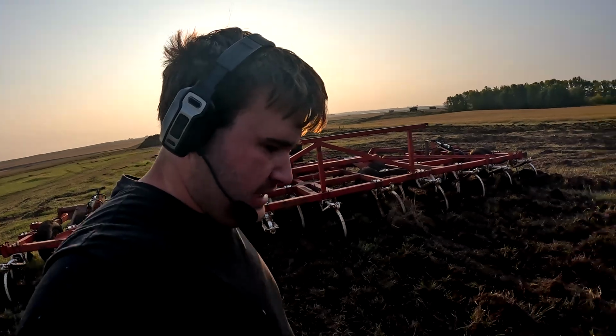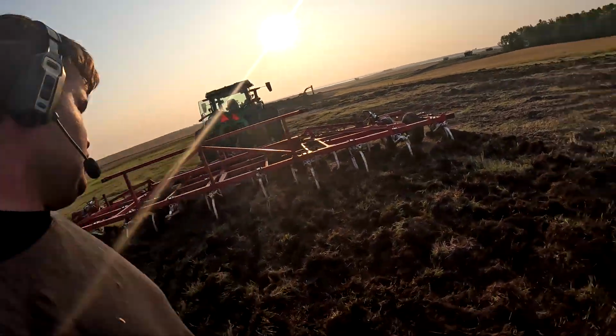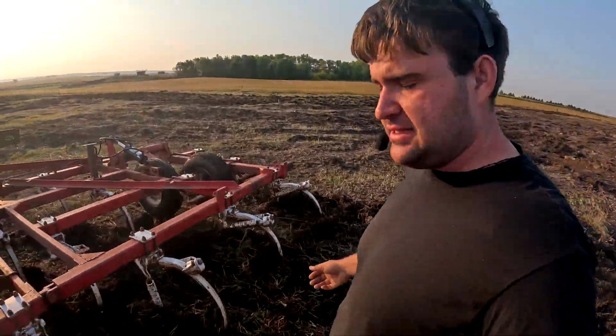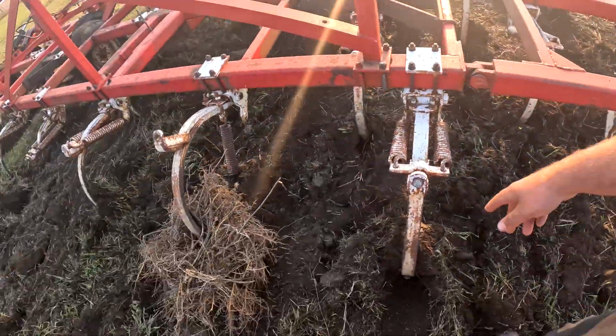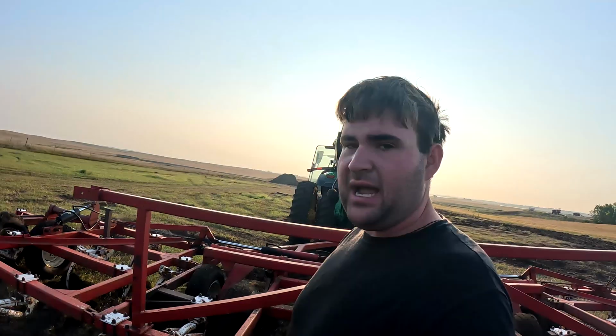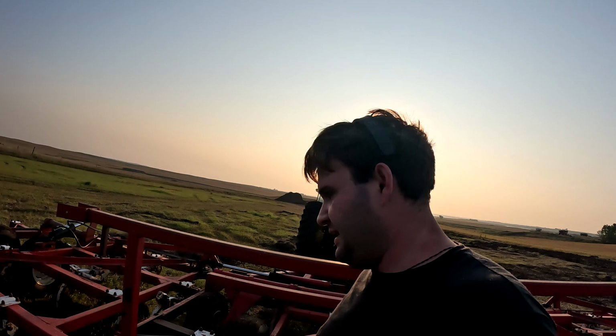Now we run this old crappy, who the heck knows what year, chisel plow. Basically destroyed it. I've got to go through it and rebuild it. I'm just procrastinating because I don't want to. Broke spring there, double broke spring there, shank completely gone there. I got parts from another old one laying around I have to take and throw on this and rebuild it and weld it together, but that's another day's project.